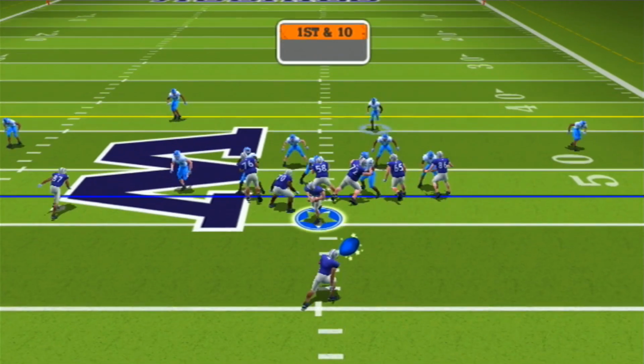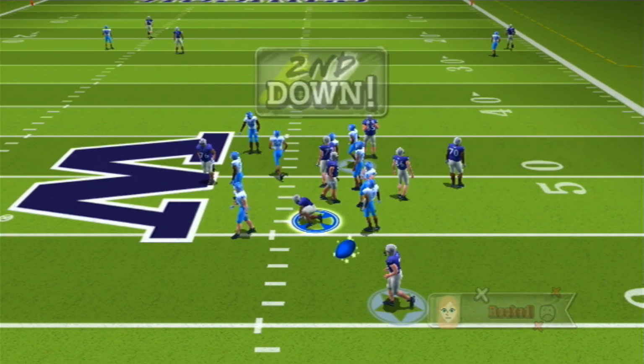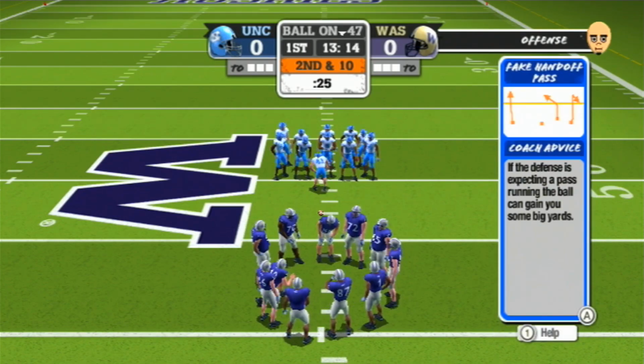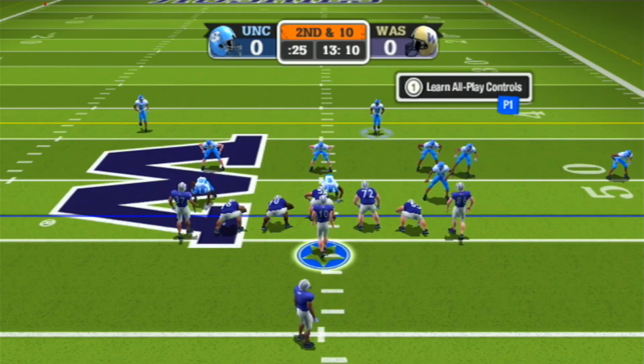Washington comes to the line, only one man in the backfield. Here's the halfback, and he's level at the 47. They'll give him an inch or two, if that. It's just a matter of pitch and catch, so go get it done. It's second and 10, ball on their own 47.